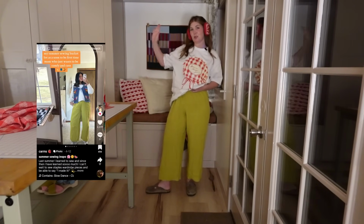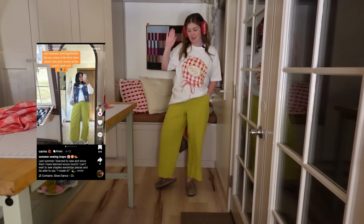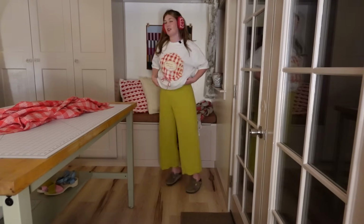I feel like the inspo picture of Carms really matches these pants. So I'm in love with them. I feel like they're a good summery color. This linen is like a dream in this pattern.